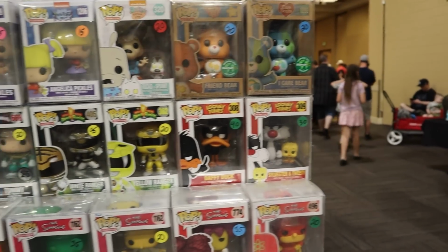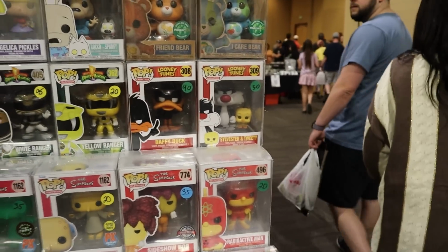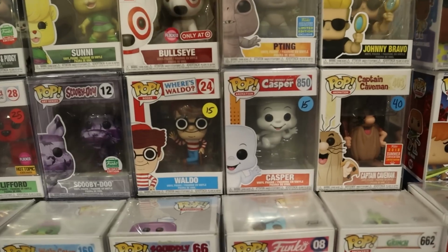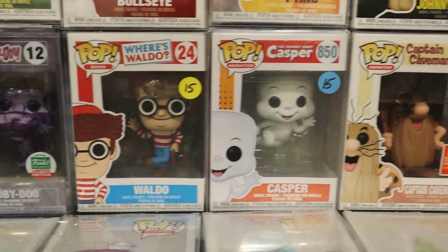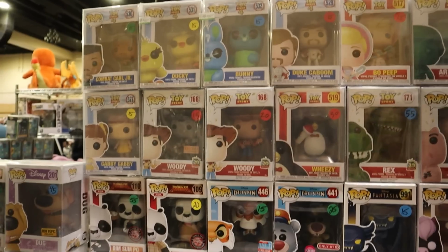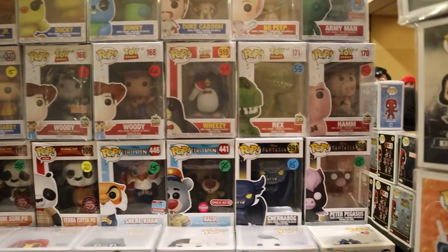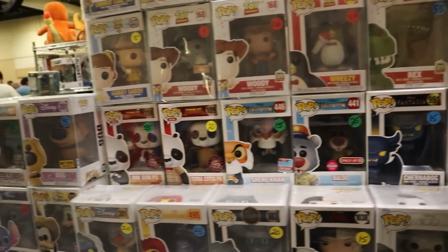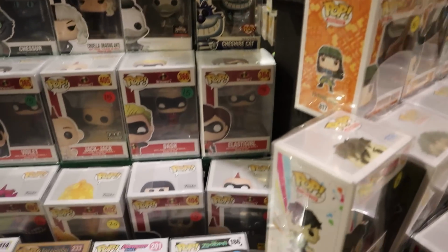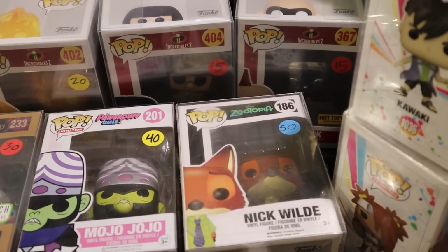You got some other Looney Tunes, some Power Rangers, all the stuff that I'm pretty much interested in. At least the Looney Tunes and the Simpsons. But dang, this is tugging at nostalgia right here, guys, with Waldo, Casper, even Johnny Bravo. There's some fun ones over here, guys. You got Doug from Up. You also have some of the Toy Story ones, which I love. Those are awesome. Toy Story is one of my favorite Pixar movies. Taking a look at some of the other things they have in here, original Mojo Jojo and Nick Wilde from Zootopia.